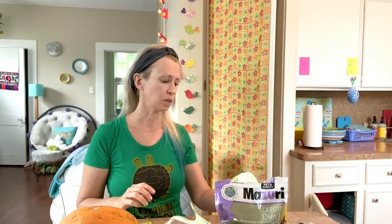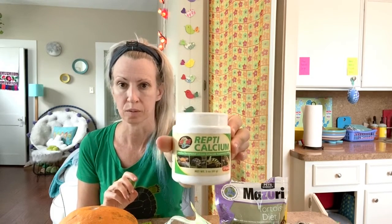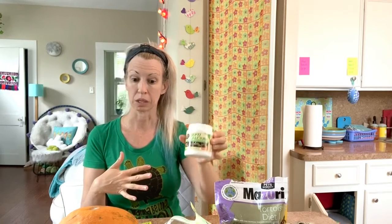Another option is the Repti Calcium or similar products. This is just a calcium with D3 added. They come with and without D3, and again, it depends on what kind of light you're using, whether your tortoise is kept indoors, or has outdoor access to the most perfect light source, which is the sun, in which case they may not need the D3.